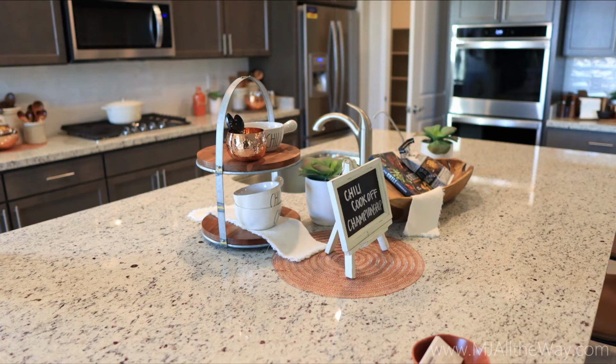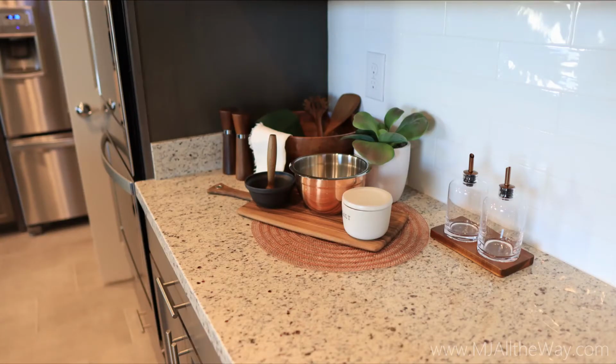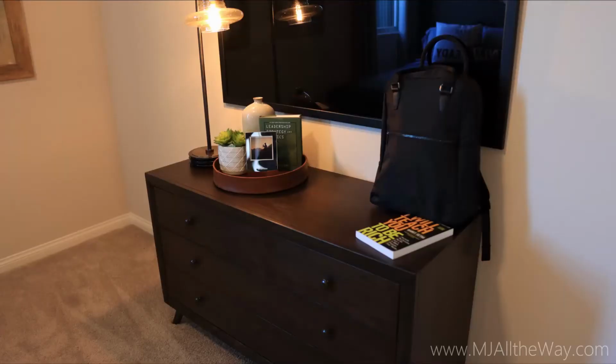the plants throughout. With the kitchen, one thing I noticed, I don't know if this was on purpose or not, but the red splotches and the chili cook-off kind of struck me as humorous in a way. Like it was kind of like a messy chili cook-off. I really enjoyed that. I had a little chuckle to myself about it.